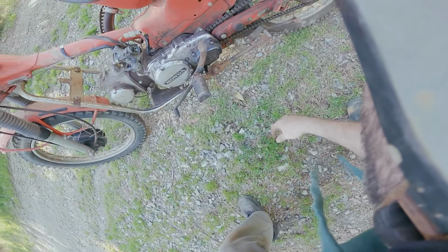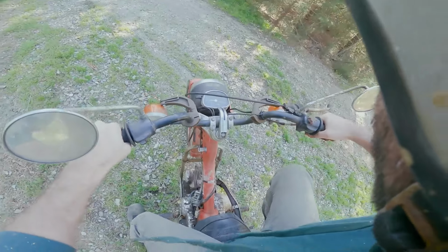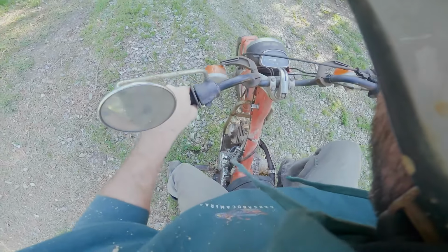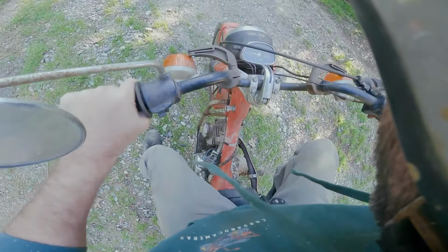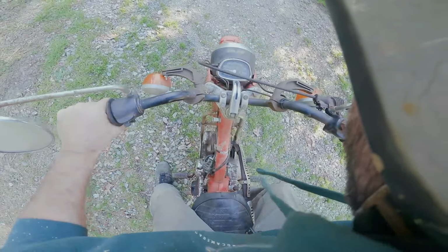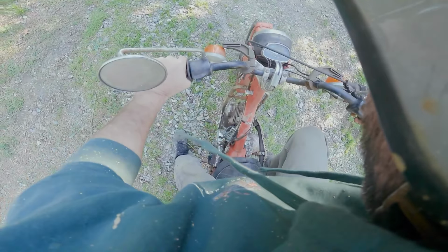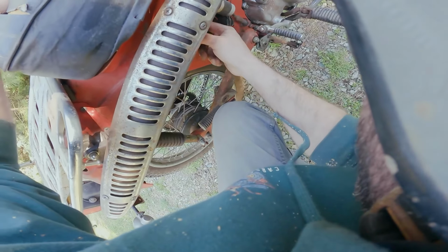Alright, so that should be, is that high? Let's find out. So I had a top speed of like 30. Let's try it again. Dang it. Am I out of gas again? Let's try to turn this knob. Make sure that we're still hooked up here.